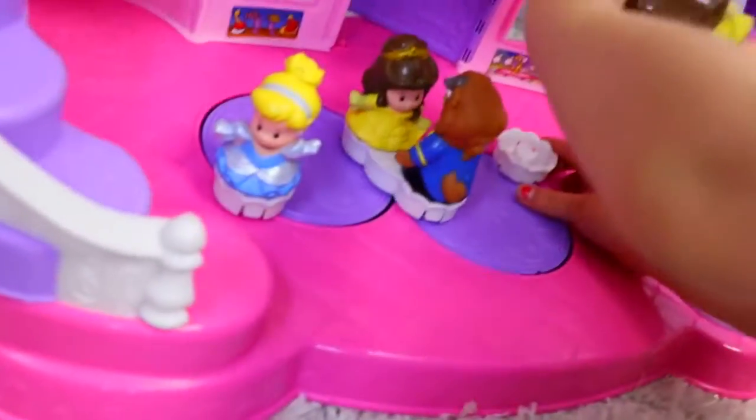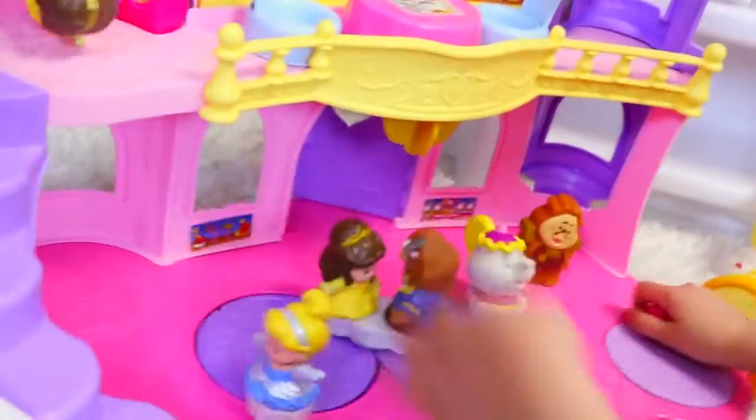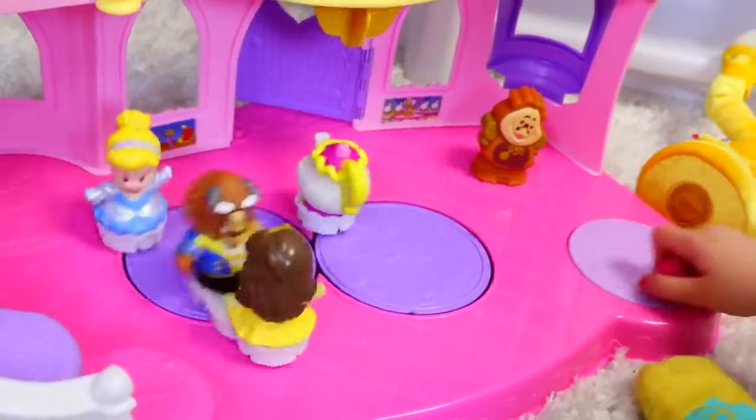Oh, in your other castle. And okay. There's two. They can have a big party and dance with multiple people. They can dance with Cinderella. And maybe Cogsworth can go off to the side. How about Mrs. Potts? She never gets to dance. She gets to sing the song. Oh, cool. There you go. Very cute. Dance party.